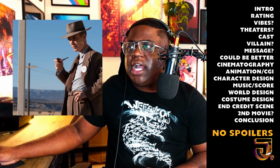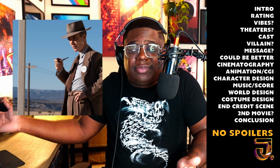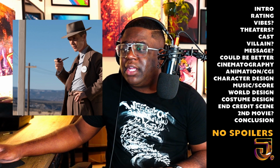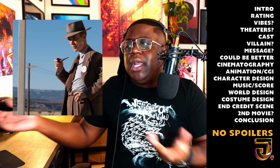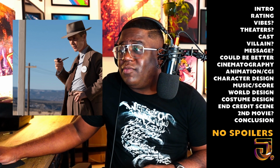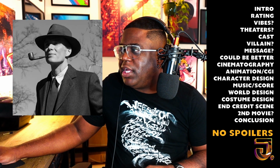Okay. Costume design, same thing. Nothing too serious. This is a lot of suits. People wearing old school suits, old school women's clothing. Like the women wearing the jackets with the skirts. It's basically like a woman's suit. It's a lot of that going on. Some science jackets. Nothing really crazy when it comes to costume design. They're probably not going to win the award on that end.